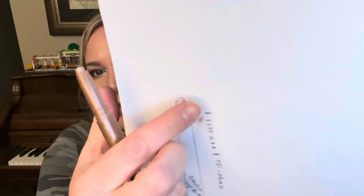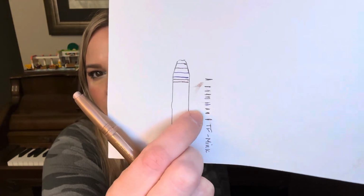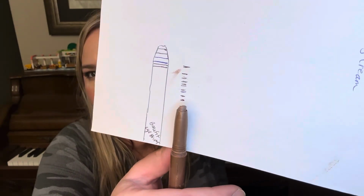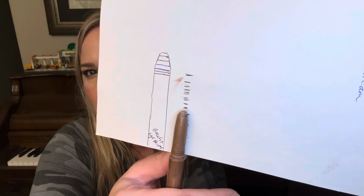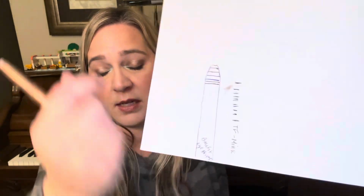Okay, so here's my little marking progress. This is where the packaging ends down here, and this is my latest mark right there. So you could see I have made some good progress over the past month. Right about there. And you can see how much I've used throughout this year.